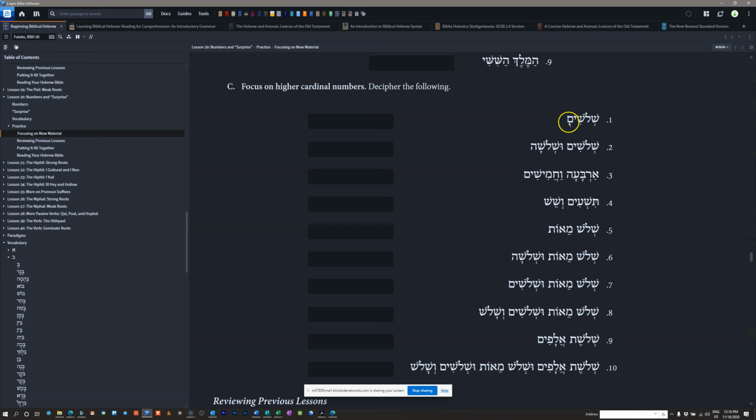So shloshim is going to be 30. Shloshim shlosha is going to be 30 and 3. Arba'ah, that's 4, and chameshim, that's going to be 4 and 50, so 54.